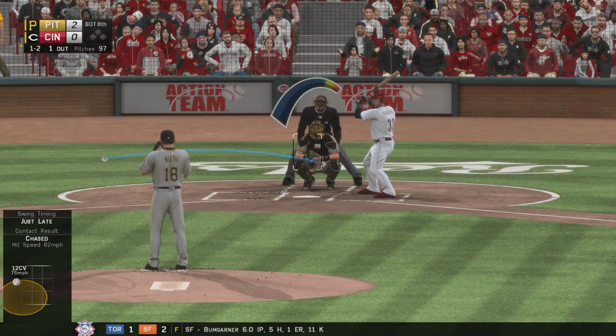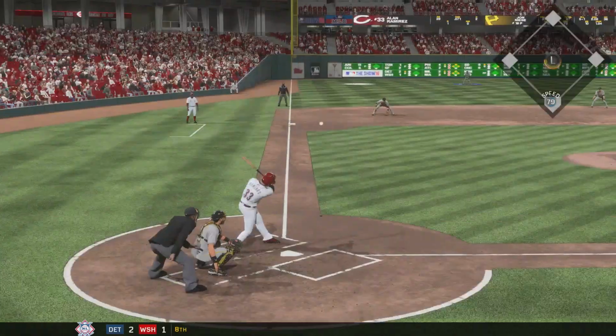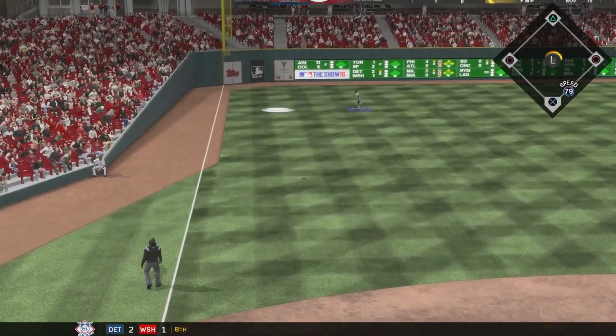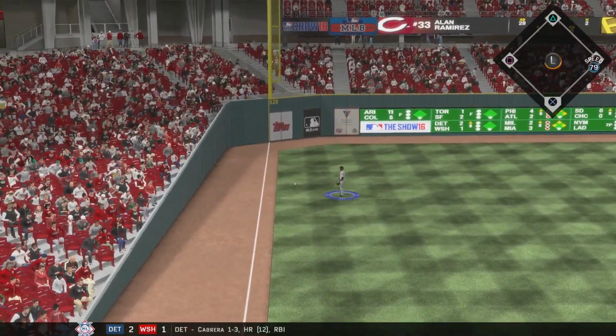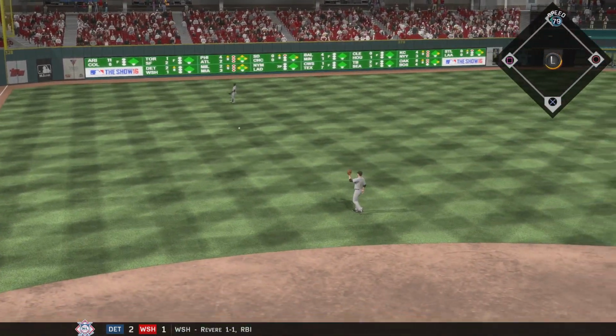And he sets his sights. 1-2 on its way. In the air out to straightaway left. Marte's after it. He's there, but oh, he missed it. Running hard. He's digging for second.